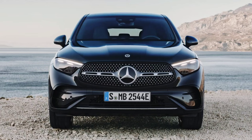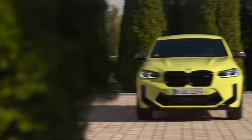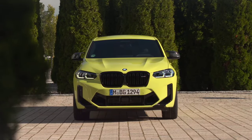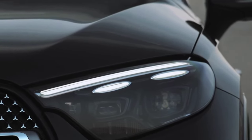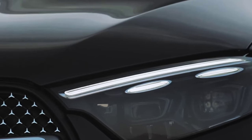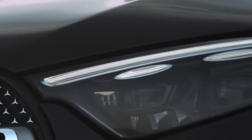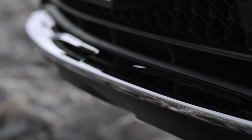In contrast, the backside of the GLC Coupe looks decidedly more in proportion. Around the front, it's purely a matter of taste, depending on whether you prefer BMW or Mercedes-Benz's design language. Personally, I prefer the grille and headlamp design of the Mercedes. You can also read our review of the GLC 250 Coupe here.